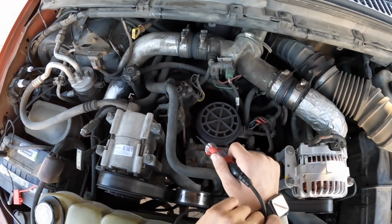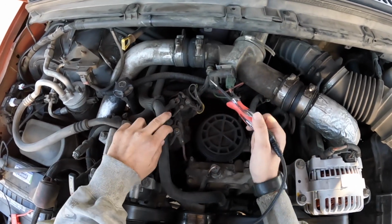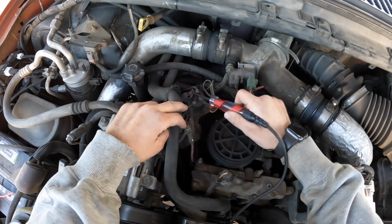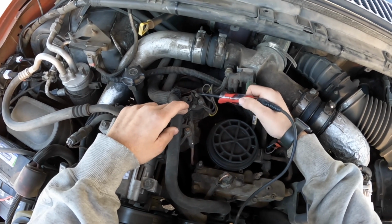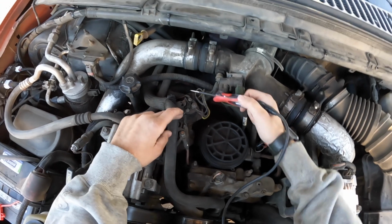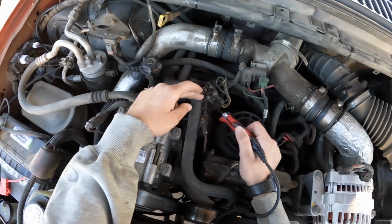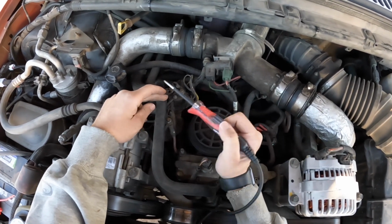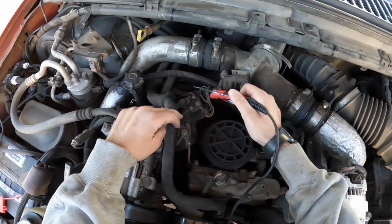I don't have somebody here to test it for me, and I've already tested it to know that it's bad, but what you should be able to do is just do it quick and easy. Make sure you have power here, have somebody go in, or you can do it yourself if you're quicker, and turn your key on. When you turn your key on, you should receive power there, and you should also be receiving power there. Ignore this outer terminal here. Honestly, I don't know exactly what it's for. It's something to do with signal in and signal out, but I tested my relay.